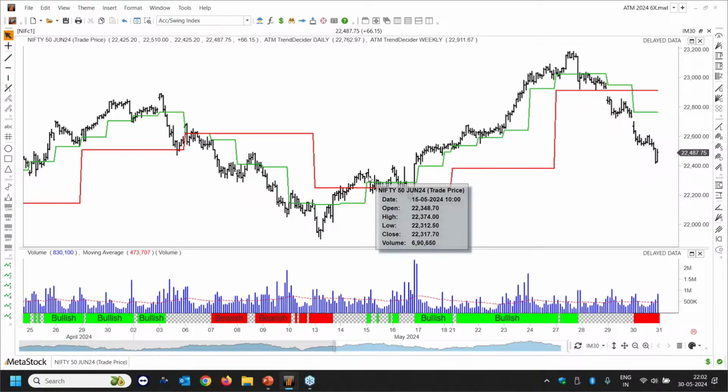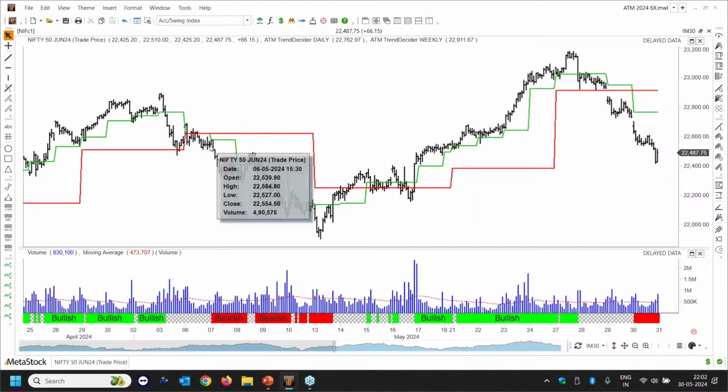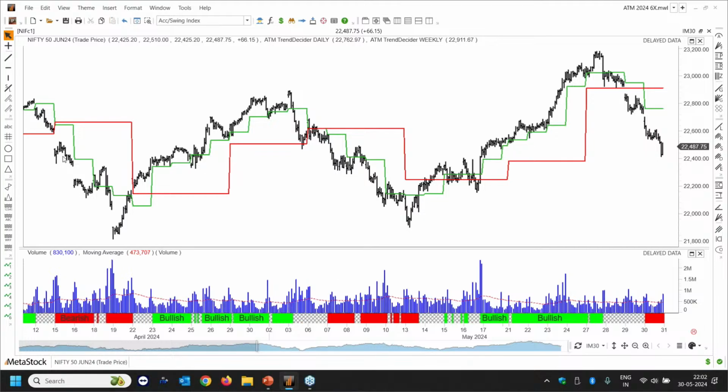And why did I say three conditions? Let's recap. Price closed above daily, price closed above weekly, and the trend decider daily line is above the weekly line. Similarly over here, price closed below the daily and the weekly, and the green line is lower than the red line. So in other words, trend decider daily is now lower than the weekly level, right? So the beauty is, no matter how much history I go into, this keeps a beautiful track on the momentum of this market. I mean, just look at that.